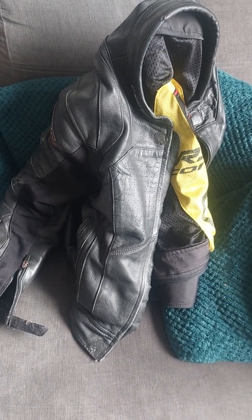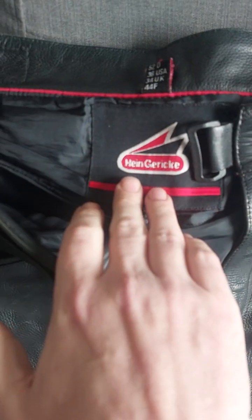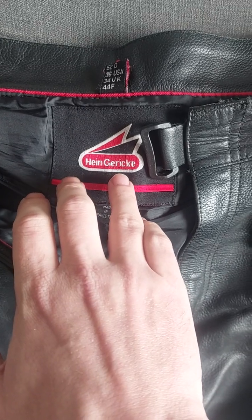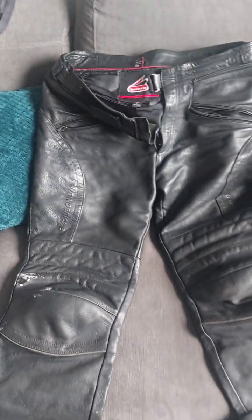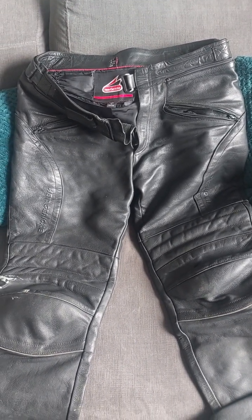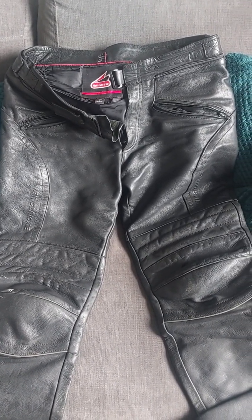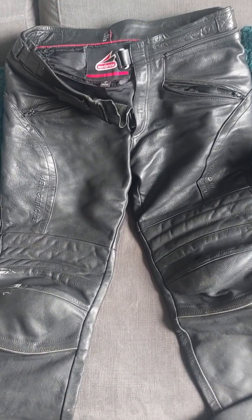So what pants do I use? The pants are Held Gerrickle. I have no idea how you pronounce that. I'm sure I've just butchered it completely. Again, these were free. I can't actually remember where I got these ones from. Not sure if they came with the jacket. They might have done. I can't remember.